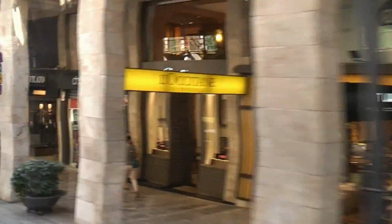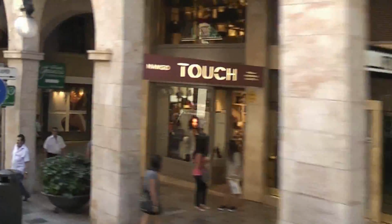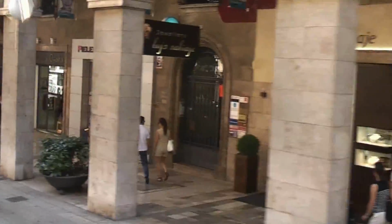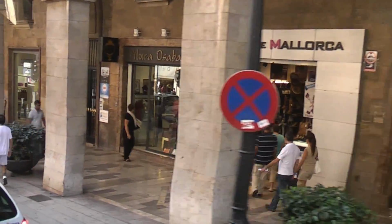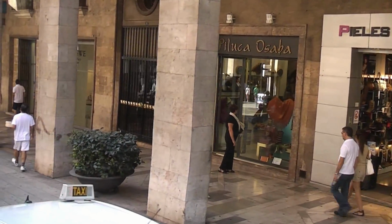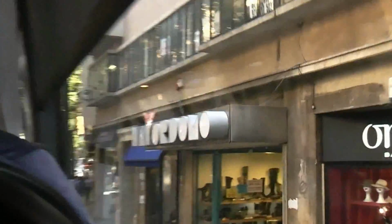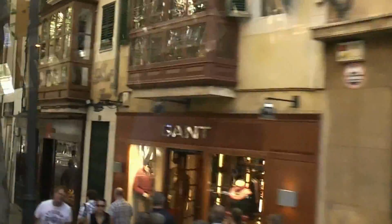It's called the street Jaime III, Jaume III, James III, which is the name of our last king, the king who was killed in 1349. James III. CNA, you see that? CNA. We still have CNA, which disappeared in the UK, I think. Right? And this is one of the main streets in Palma, Union Street, Calle Union.